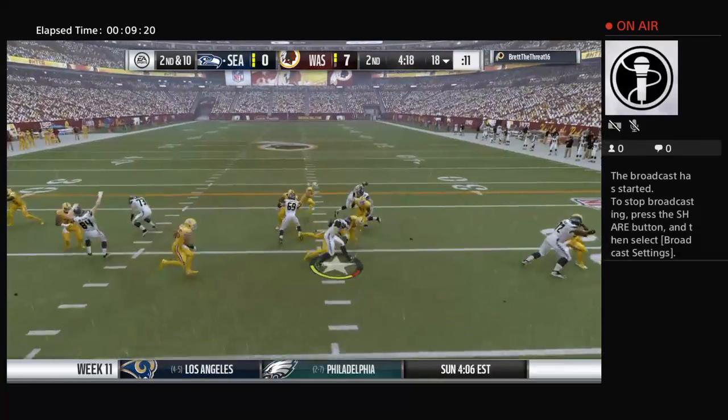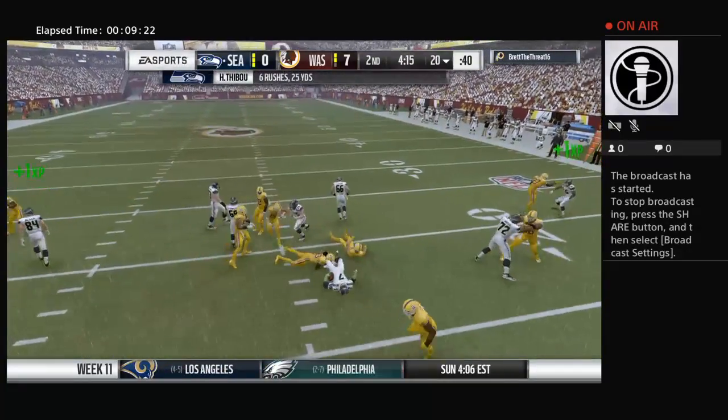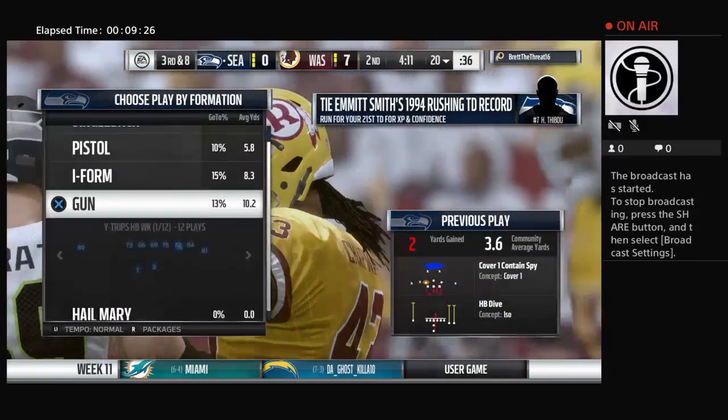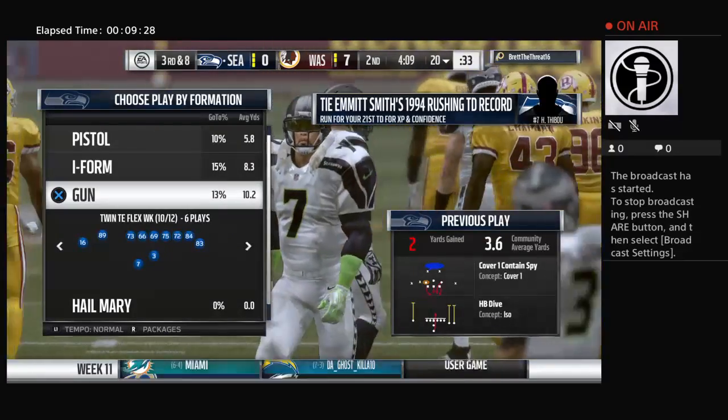Now a handoff here to his running back. And a short pickup there as he'll take this up to right around the 20. Just a couple there on the 2nd down run. Now they're staring at a 3rd and 8 situation.